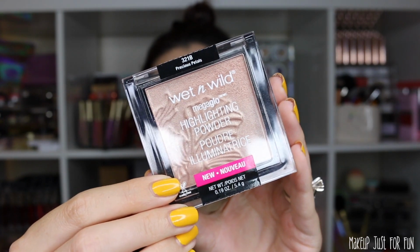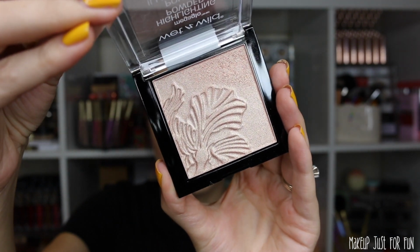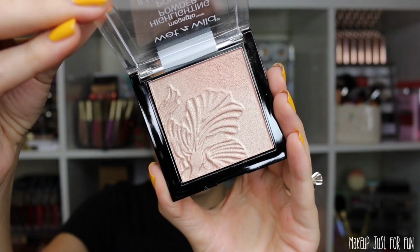I warned you there would be more Wet n Wild, and here we are. This is the Wet n Wild Mega Glow highlighter in the shade Precious Petals. I really feel that this Mega Glow formula performs right alongside really high-end highlighters that I've paid $30 a piece for. They have released more and more shades of these over the years, so I feel like there's probably a pretty decent shade selection in this particular line. Precious Petals is my favorite.